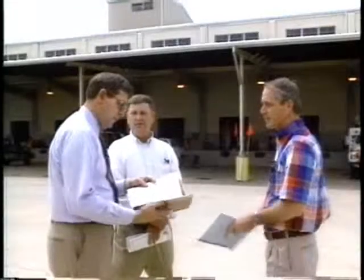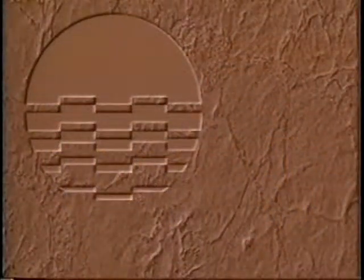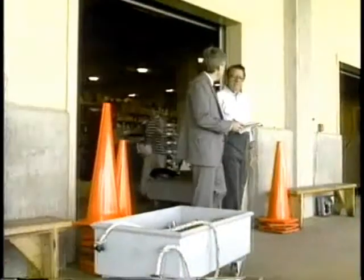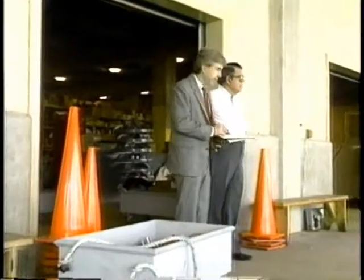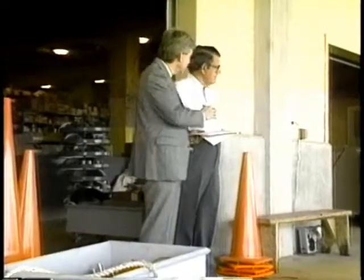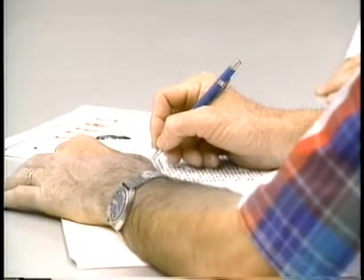Now that we've seen how the team applied the second D, determine the causes, let's look at the third part of the 4 Ds, decide on solutions. In this segment, we will see how the team used problem-solving tools to develop and justify recommended solutions. We will see what types of tools are in the team's toolbox and some of the different types of solutions.